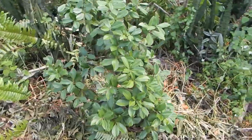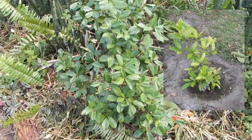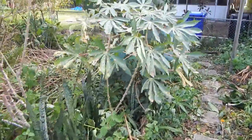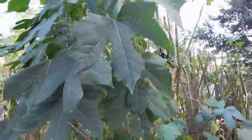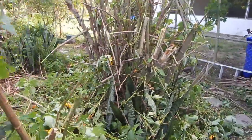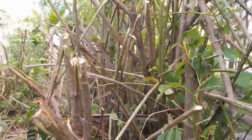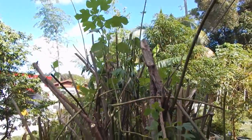This is a grumichama, very slow growing tree, but it's happy. We got our first fruit off of that this year and it tasted like a cherry. It was good. Cassava, Mexican tree spinach. There's our newly cropped Tithonia diversifolia, the tree marigold. Really good for phosphorus and micronutrients.